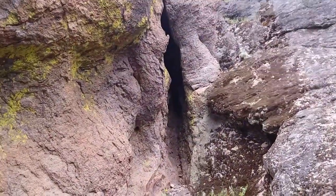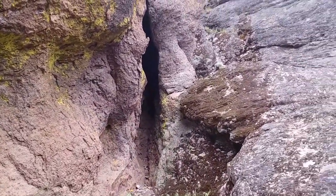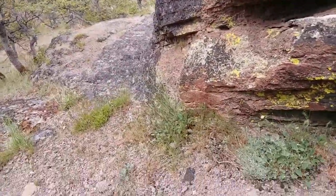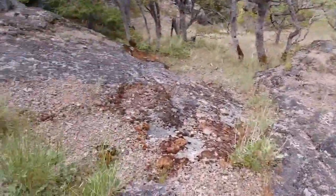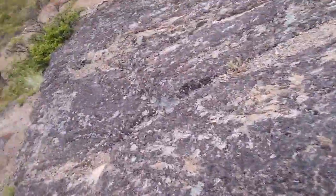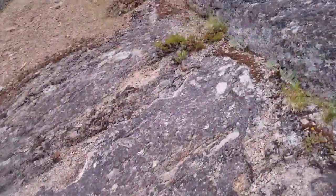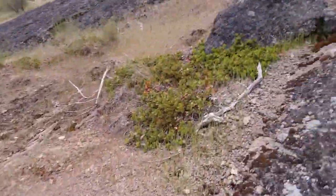Look at this cool cleft. Getting buzzed by a big old bumblebee. That is neat looking. I was almost so tempted to just climb straight up that. But no, we're going to go around. Me and my little homemade walking stick here. I found a good stick around the campsite I'm using, the dispersed campsite, and made myself a little walking stick. And it's working well. It's actually kind of more of a staff. It's heavy. But that's good, because I've definitely needed a heavy-duty stick to rely on here.